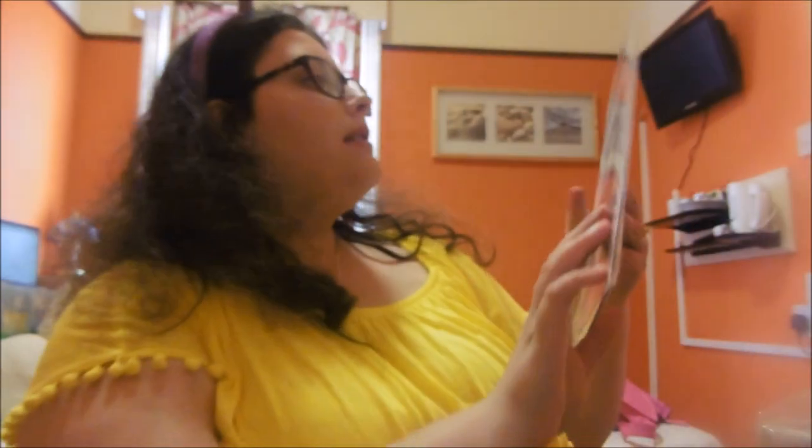And the last thing is this, and it is an alphabetical removable wall sticker. Isn't it? I was like, you know what, I need it. This was £2.50, I'm pretty sure. So I was like, you need it. So yeah, that is everything.